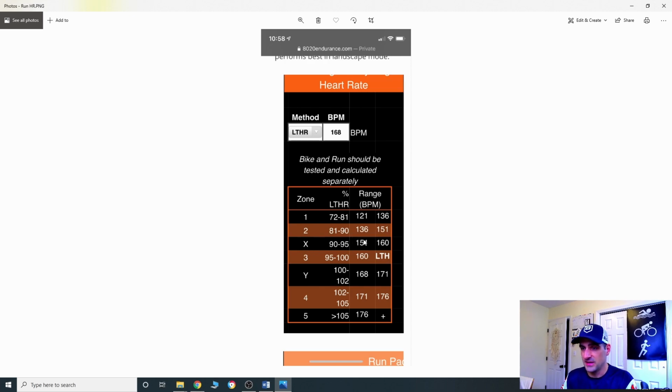And then they recommend this X zone right here. So this is very important if you're going to go by heart rate, and the 80-20 plan is they really recommend you just stay out of this zone. If that was me, 151 to 160, they're saying is just accumulating too much fatigue and not enough performance. You should do your easy moderate stuff down here, 121, 136, 136 to 151. And if I'm going to do interval work, I should get that heart rate to 160 to 168.